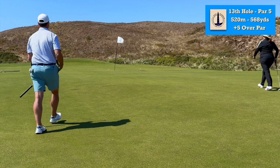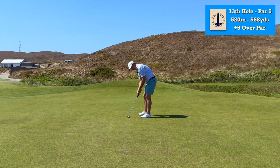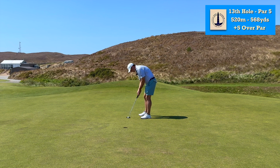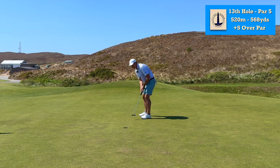Yeah! Better than mine. Par putt. Woo! Snuck it in.